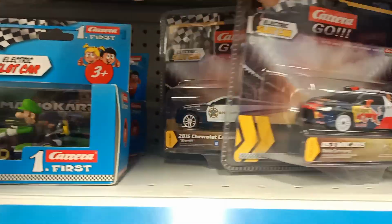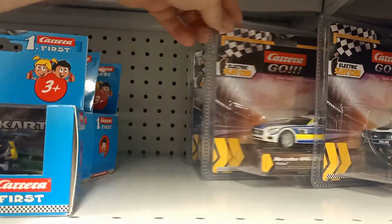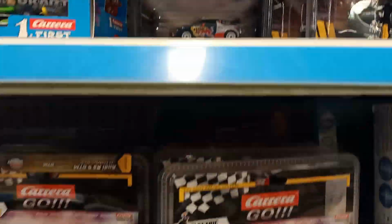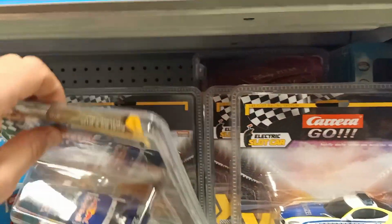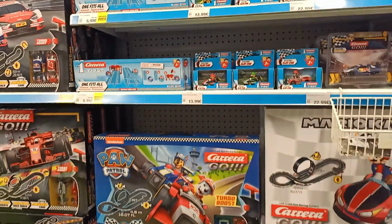1:43 is definitely big here in Austria. Not so big in Australia, but it is cool seeing a lot of 1:43 Carrera Go stock. And actually, some of these cars did look good. Did I take any home? No, I didn't. I probably should have actually, but I didn't.